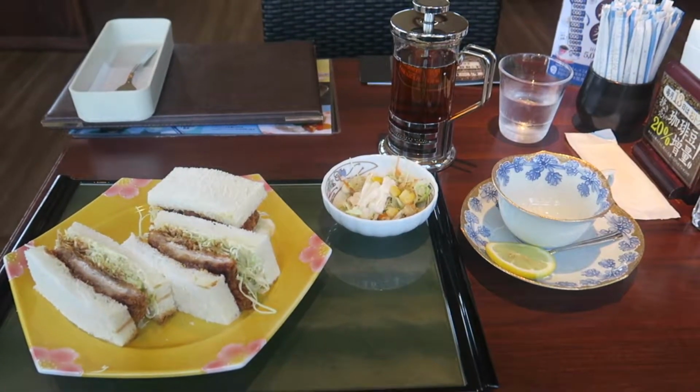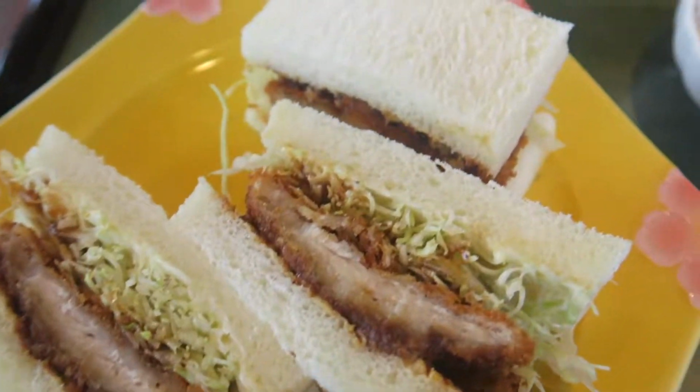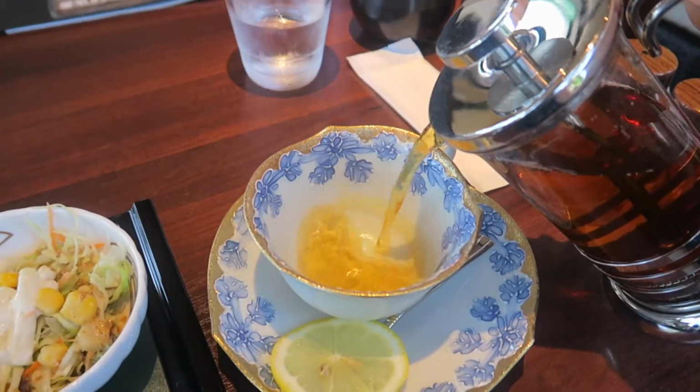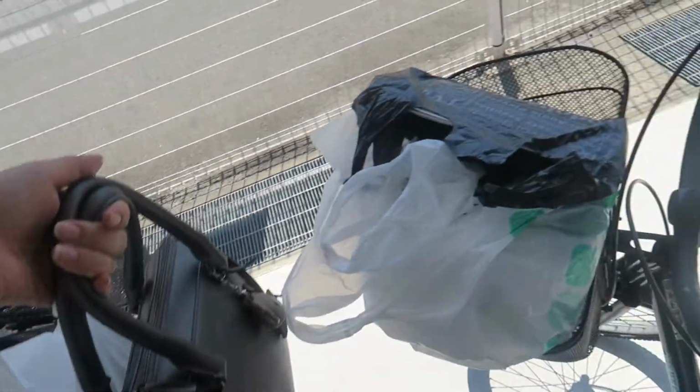So lunch is served, yay! I got these, they tasted so good, and also a bowl of salad and a pot of tea. Don't you think the color of the tea looks amazing? The crunchiness from this is so good. And now I have to balance back on how to bring the groceries and stuff back to the apartment.